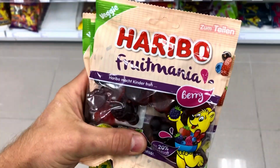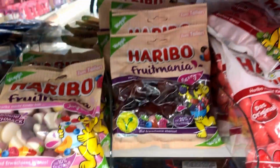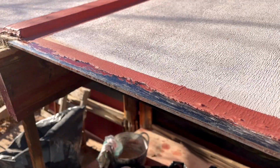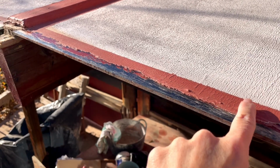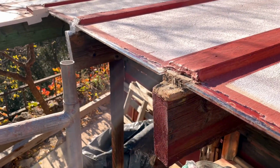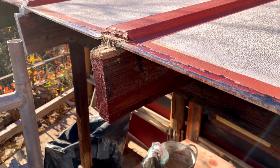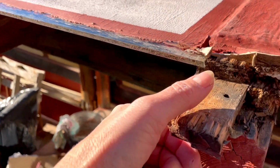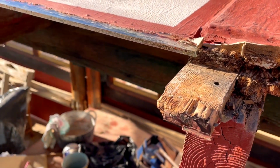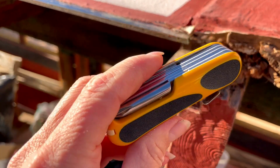See you, bud. Yep. Oh my God, look what I just found in Spain. An entire row of fruit manias. Yes! Today, Gabrielle wanted to clean out all this glass front. Had a lot of rotten wood. And now I want to cut off this, but I don't have the right tools, so it's time for a Swiss Army knife.